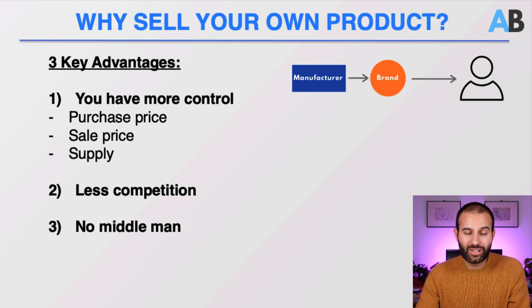Together, these two form a really powerful business model, and in my opinion, the best business model to start if you're looking to start an online business today. However, there is one important truth that you really need to know about before getting started, and that is Amazon FBA is not a get-rich-quick scheme.